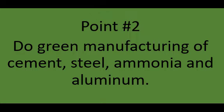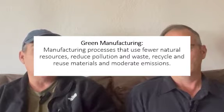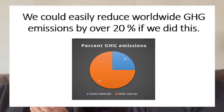Point number 2, do green manufacturing of cement, steel, ammonia, and aluminum. Our second point, we think that if we did green manufacturing for a few chemicals, 4 of them we want to talk about, that would significantly reduce worldwide emissions. This is green manufacturing for certain chemicals and materials, which would include cement, steel, ammonia, and aluminum. So those 4, if we did more green manufacturing of those, I think that could reduce it by over 20% of worldwide emissions.